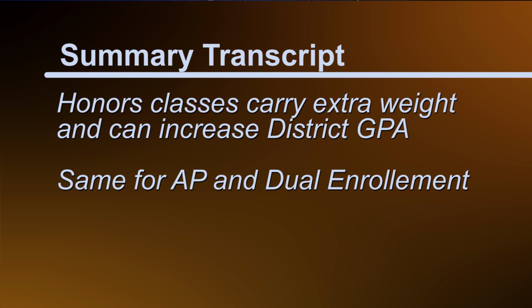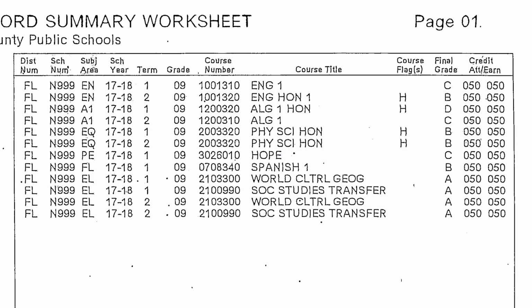If you take an honors course, you have the ability to increase your district GPA, and the same thing happens when you take an AP course and a dual enrollment course. You get extra points added to increase your district GPA, which is why you usually see some district GPAs above a 5.0 or more. So we'll continue down.